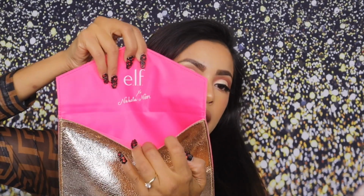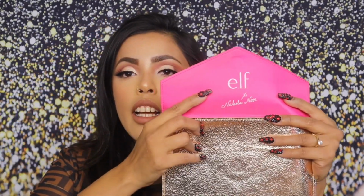It's hot pink inside, and also it's an e.l.f. EXO Nabela Noor bag. I used all the recommendations that she had on the back of the box, like right here, what she uses them for, because I don't want to use a face brush for the eye and then complain about it. She says what she uses them for because that's how she thinks is the best use of the brushes, if it makes any sense.